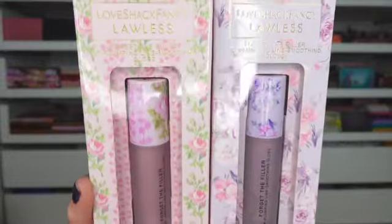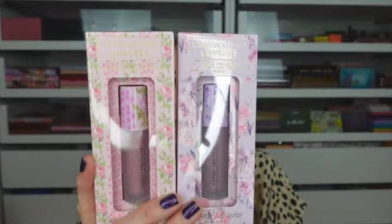The next thing I picked up is from the new collab with Love Shack Fancy and Lawless. I adore Lawless lip products, and these are two new Forget the Filler lip plumping line smoothing gloss products in special edition shades. And you guys, can we admire that packaging? I just love Love Shack Fancy, and I think that is so pretty.